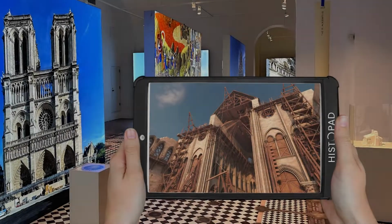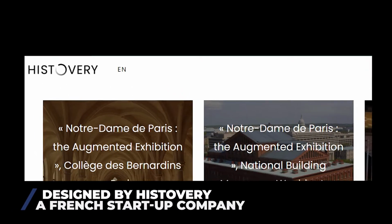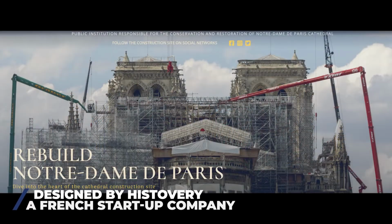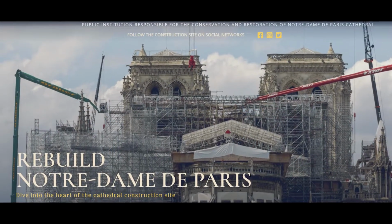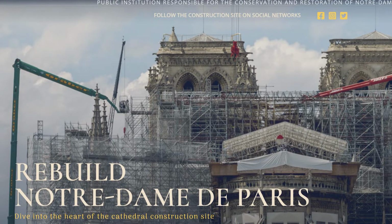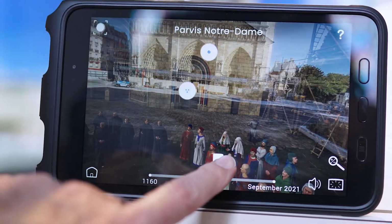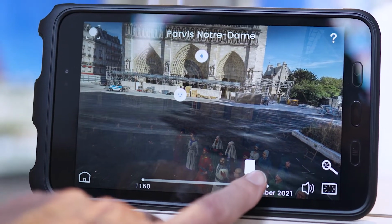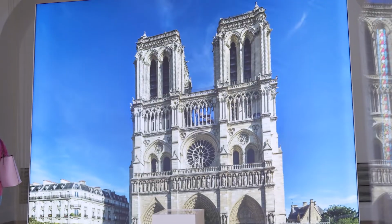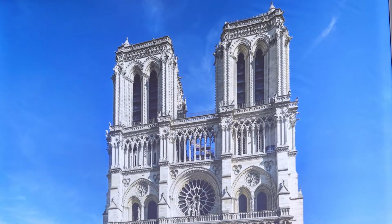The innovative and very effective use of augmented reality is the creation of a startup French company called Histovery. Histovery collaborated with the public institution in charge of the conservation and restoration of the Notre-Dame de Paris Cathedral. The exhibits bring French heritage back to life in a 360-degree augmented reality immersion into the 850-year history of the cathedral and its ongoing restoration efforts.